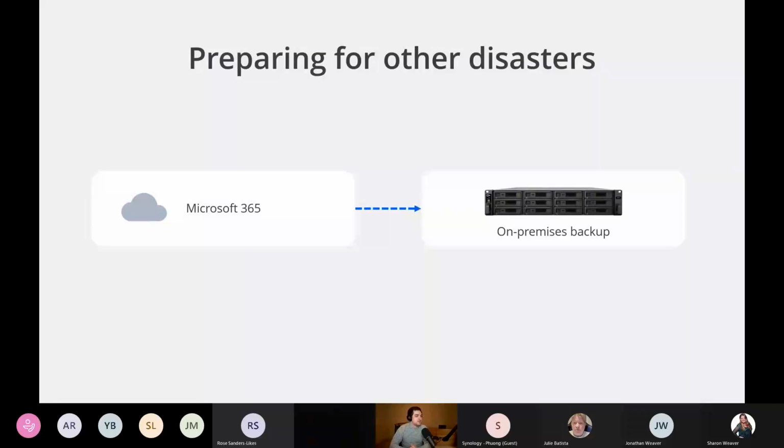All right, so we've got our M365 to our on-prem backup. We know how to restore back to M365 from that on-prem backup if we need to. We've got to prepare for other disasters as well. We've got to be ready for something that might happen to our local backup, whether that is a flood, some kind of natural disaster, a tornado, something like that, or honestly, just user error.